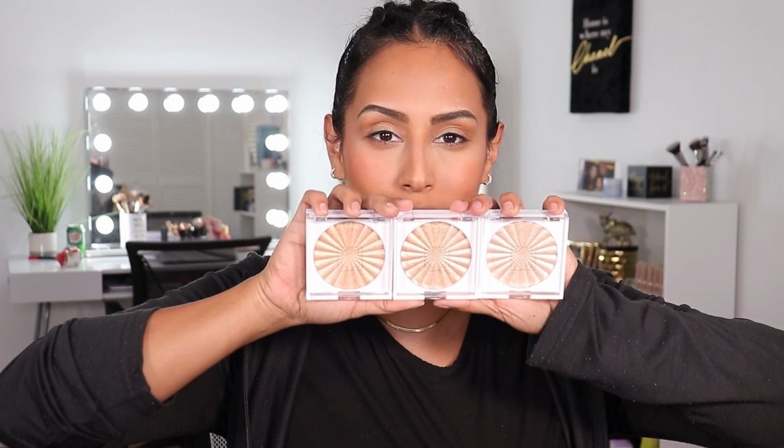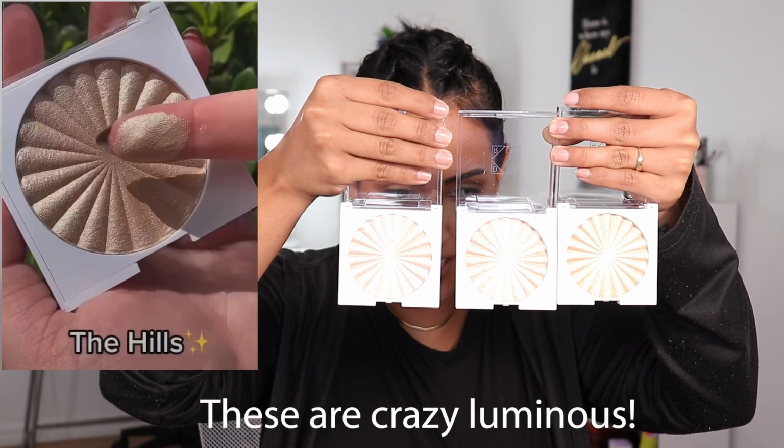Here's the thing. When I said a full-size highlighter, that's because there are new members to the Rodeo Drive family. Here you have all 3 shades. So this one here is a brand new shade. It is the Hills.